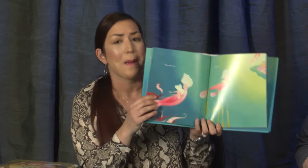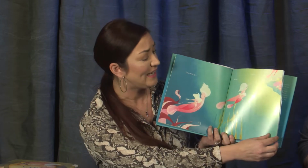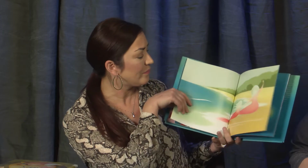Oh. If you have never seen Molly Idle's illustrations, they are magical. They have this beautiful, soft color and her smooth curves. I'm just going to show you. These are probably some of the prettiest mermaids I have ever seen. And that's such a pretty story.